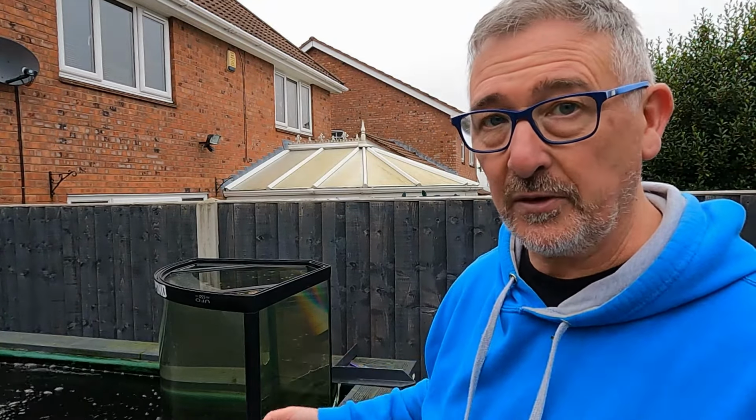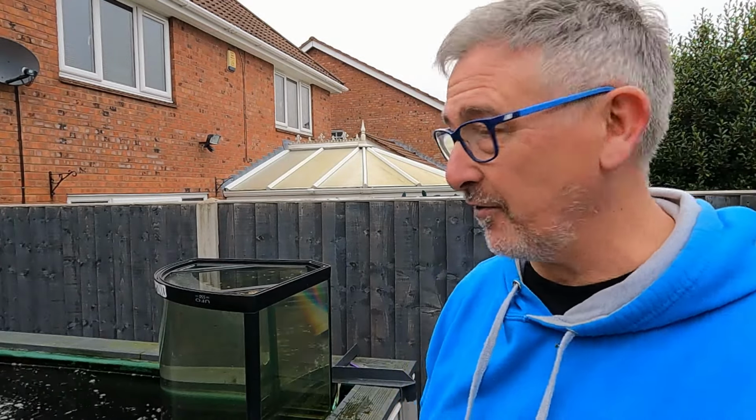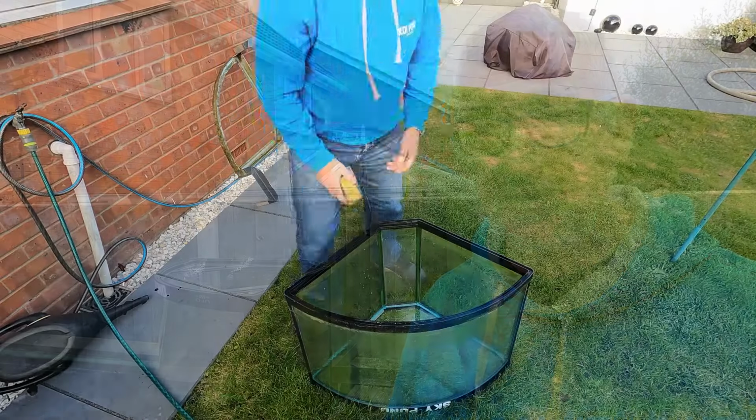So it's looking pretty good at the moment, but I'm sure if I left it out in the sun a little bit longer, it would start getting all green inside. Now, it only takes 10 minutes to clean this thing off. It probably takes longer to empty it and take it off than it does to clean it. So it's not a massive job to take them off, get them cleaned, and put them back on again. I've shown in the past that it doesn't take long at all.